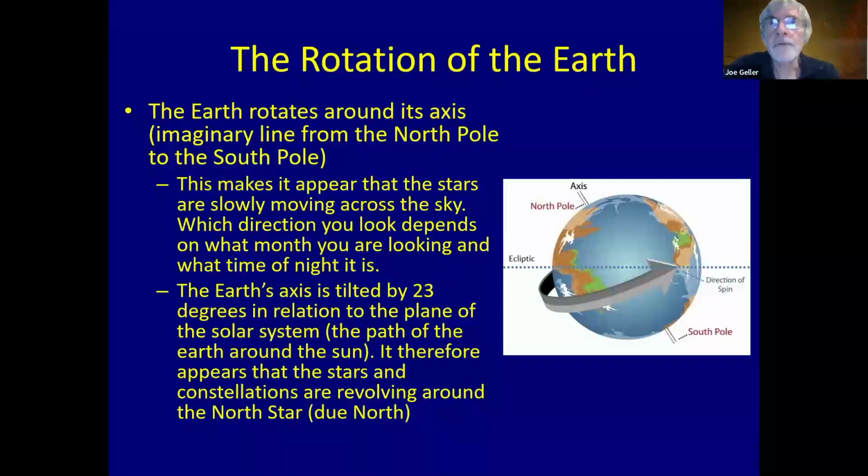Now, the Earth rotates around its axis, and that's the axis in which it's spinning. It's an imaginary line that goes from the North Pole to the South Pole. Since the Earth is rotating, when you look at the sky, it makes it appear that the stars are slowly moving across the sky.